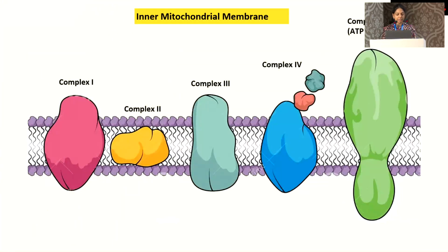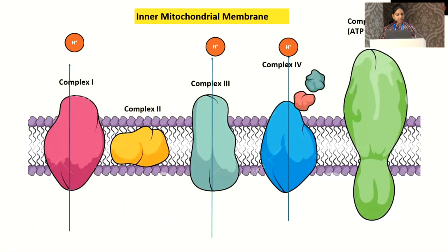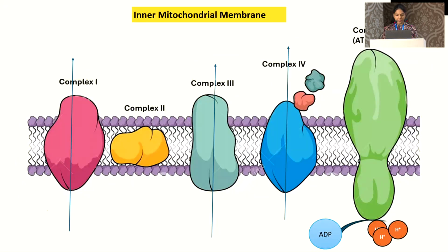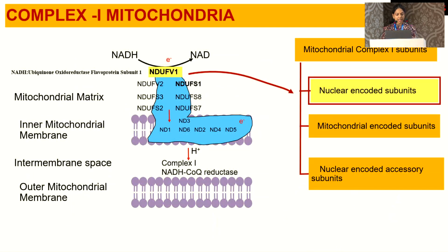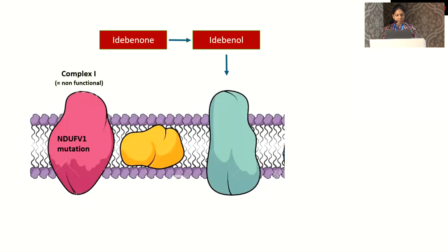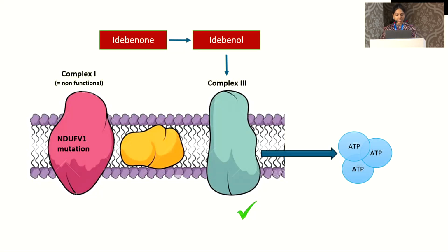The inner mitochondrial membrane consists of 5 complexes. The first, third and fourth complexes are responsible for proton transfer, and the 5th complex shows the production of ATP. In complex 1 there is the NDUFV1 gene, which is the nuclear encoded subunit responsible for the mutation seen in this case. When the NDUFV1 gene mutation is present, there will be a non-functional complex 1, which leads to decreased production of ATP. Idebenone is used, and it converts directly to idebenol, which produces ATP.